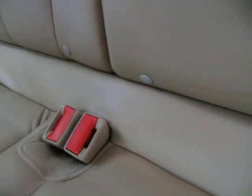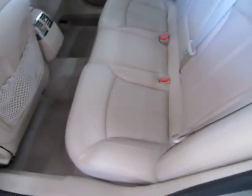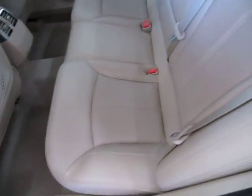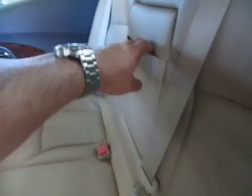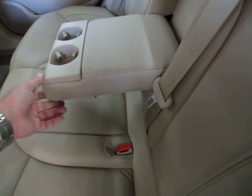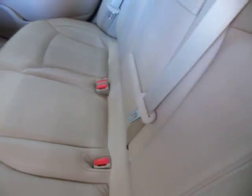These little plastic buttons that you see here indicate that you have anchors for your baby car seat in all 3 positions. So you can place your baby car seat on any one: the middle, or on the sides. Let's see what else. If you don't have a middle row passenger, you can flip this down and use it as a cup holder or an armrest.